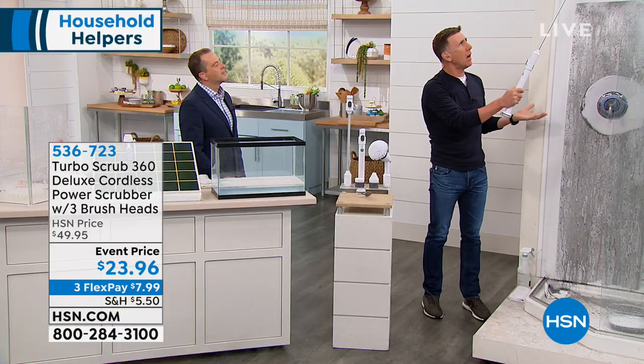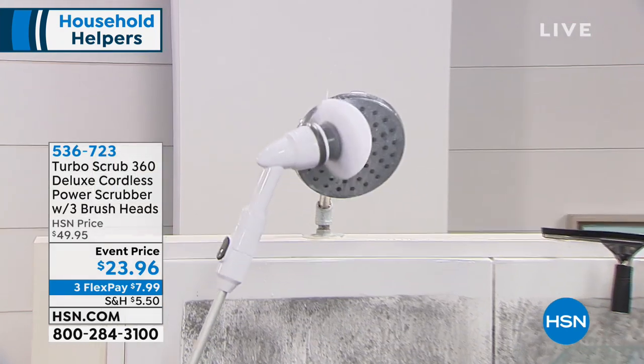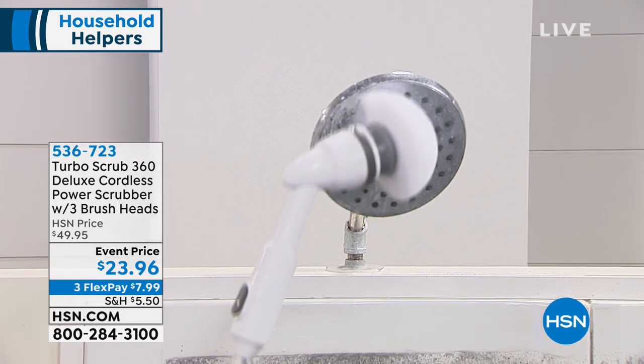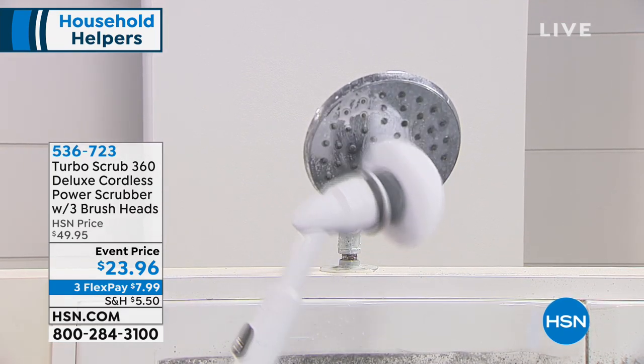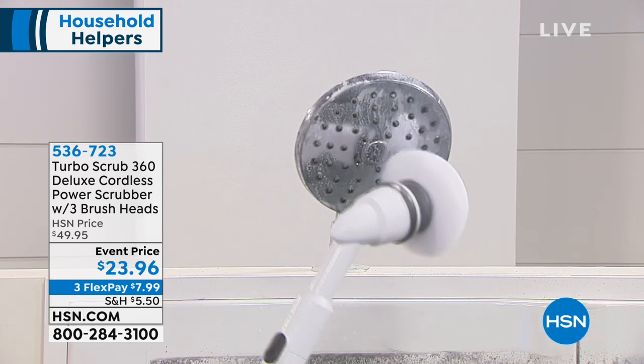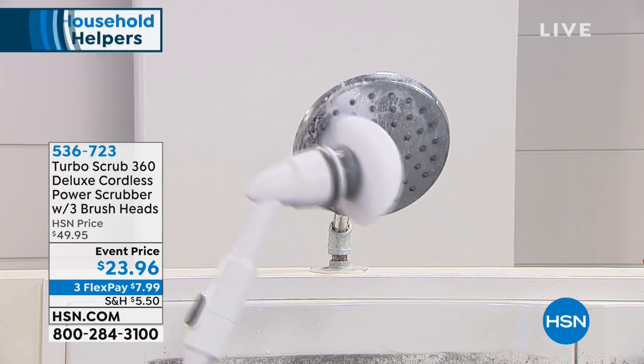And if you want to get up high, I mean, Adam is as fit as a fiddle. And he is the type of guy that'll be up on a stepladder, you know, changing light bulbs and doing all that stuff. You know me so well.